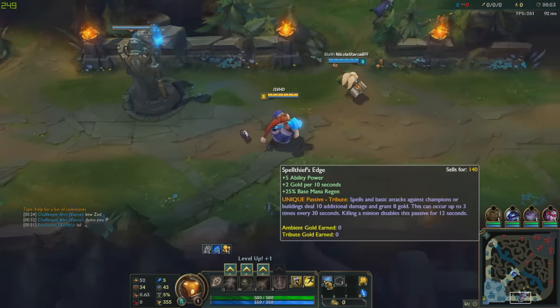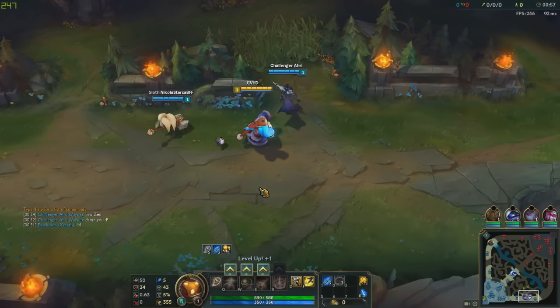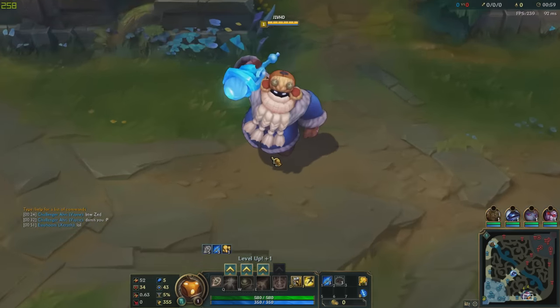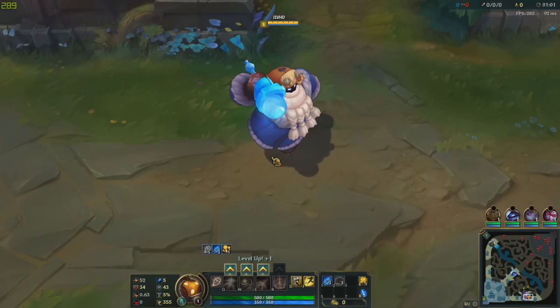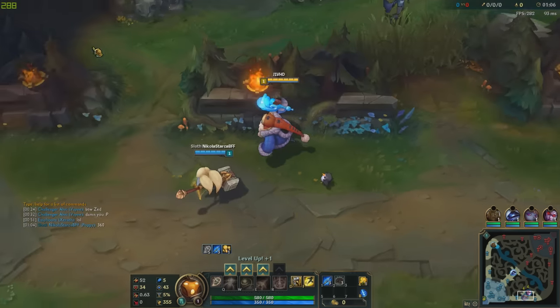I got myself a Spell Thief's Edge, 3 Potion, and a Winning Totem, and I'm going to give you guys a close-up of the skin real quick. So here you go, Bard, Snow Day Bard. It's going to be priced at 1,350 RP if you guys are looking to pick it up. Actually, I'll give you guys a close-up in just a second.